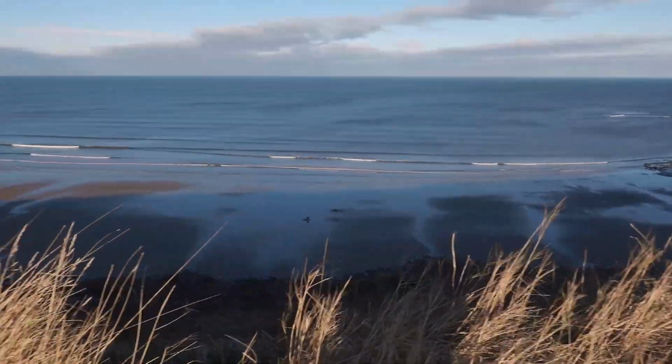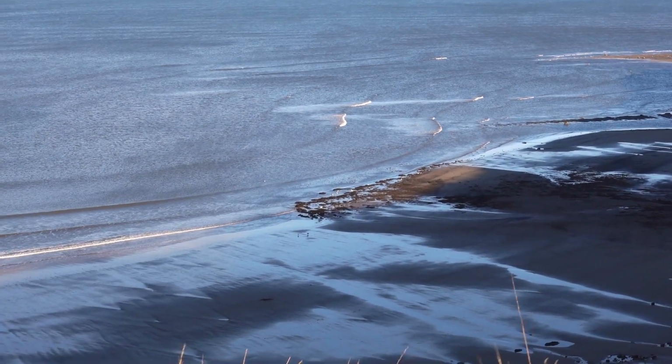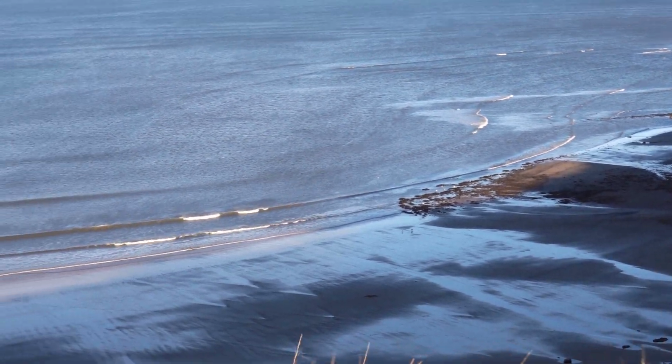Quite a decent sized beach. Just waiting for the wind to quieten down. Shush wind. Alright.